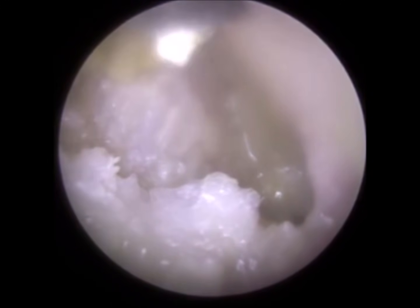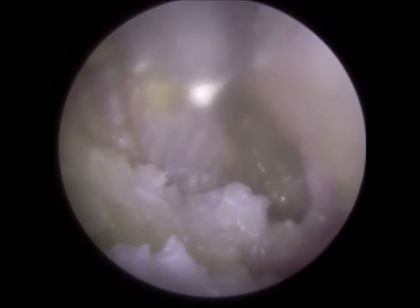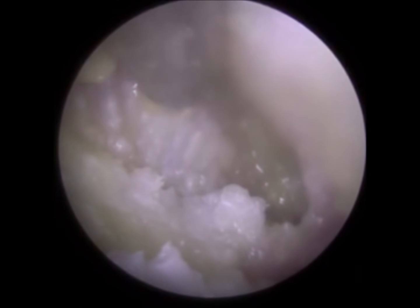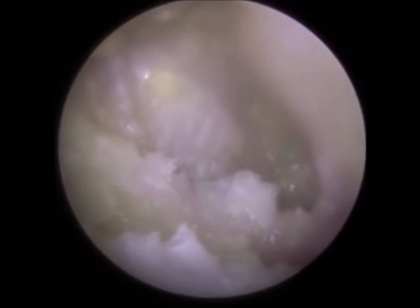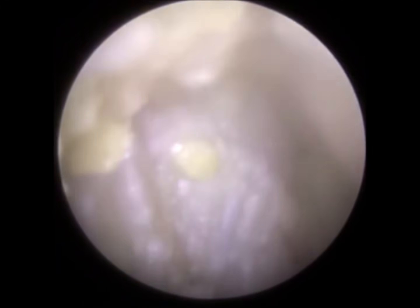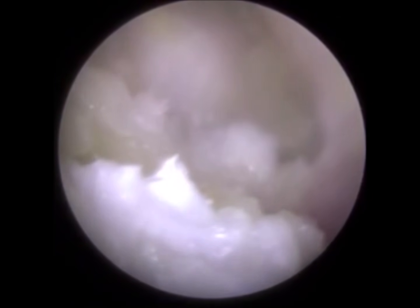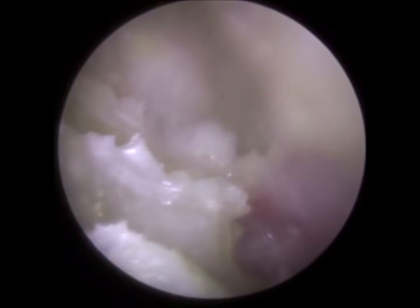Still not got a very clear view of his eardrum. I know his eardrum's just about there, but the landmarks are not clearly visible at the moment. So just treading carefully because we don't want to be touching any other structures, or that could be a swelling as far as I know at the moment. The view's not great because of his infection, but I think that's his eardrum, just in that little tunnel at the end of the tunnel.